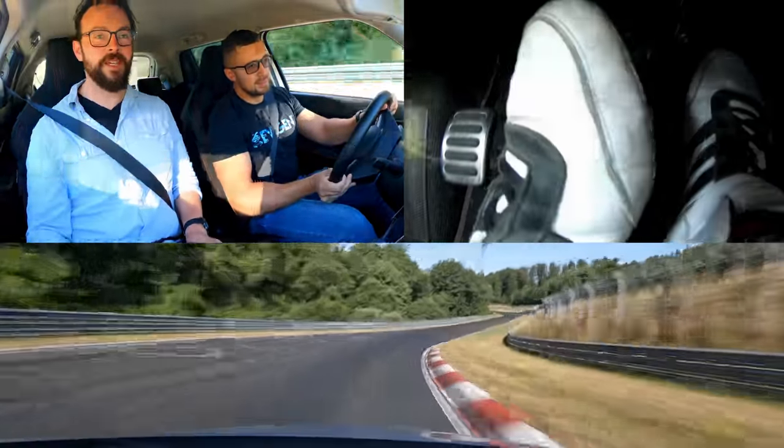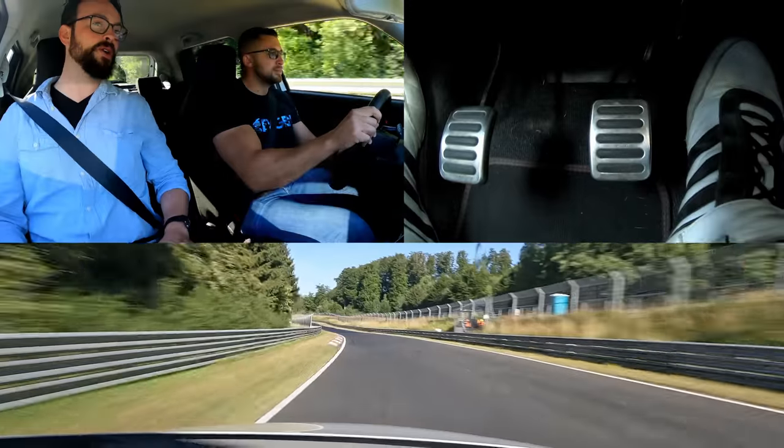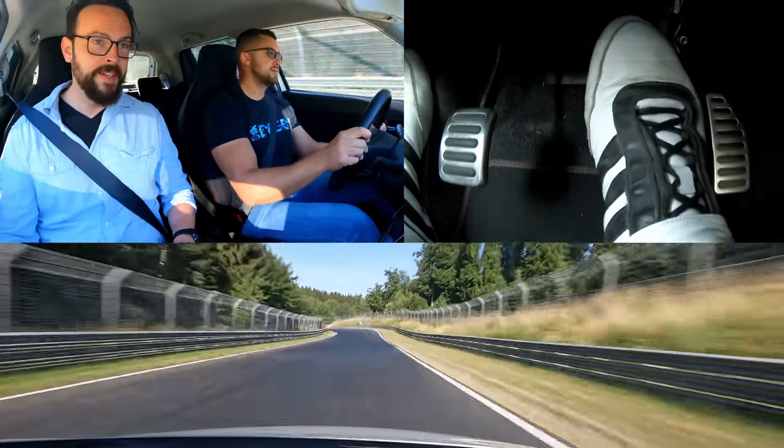Yeah, I switched to yellow stuff. They're good. Not as good as the Carbotech I had on before.